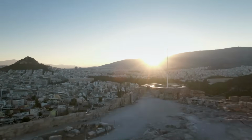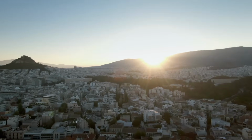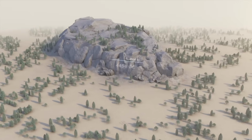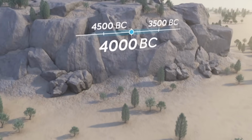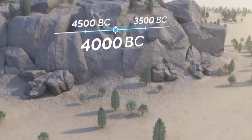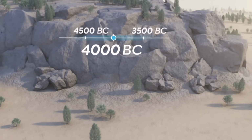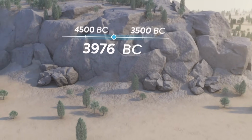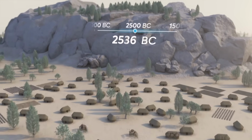Athens is indeed one of the oldest cities in the world. Its history began more than 6,000 years ago. In the Neolithic period, prehistoric men settled in the region. They first took shelter in caves on the sides of this limestone boulder. Then, over the next few thousand years, the population settled more permanently.